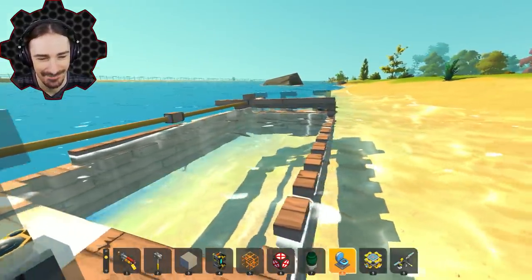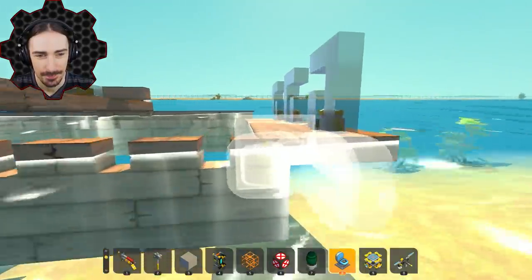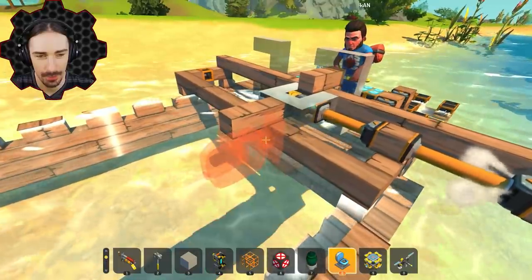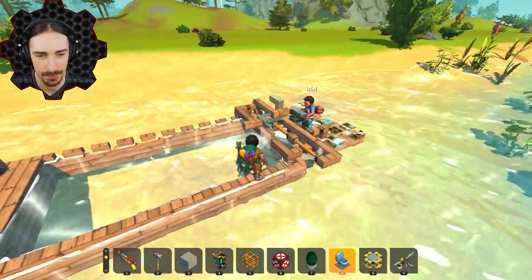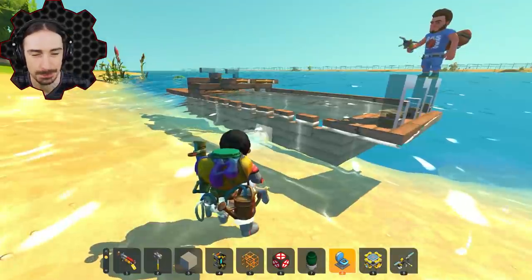Perfect. All right, so what are you calling this? This is actually wicked, though. This is so cool. I am gonna call this the Water Waterer, because it's watering. The Water Waterer. Or if you're British, the... All right, it's the Water Waterer.